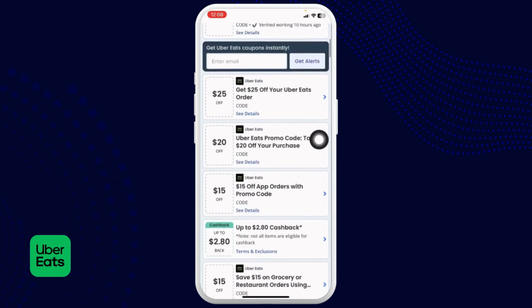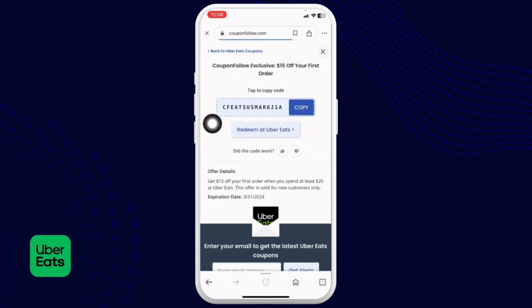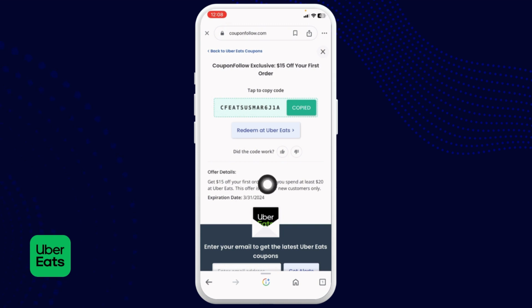If you're interested in any of the offers, go ahead and click on the option of see details. So here's the coupon code. Now I can copy it. Now I can head towards the website of Uber Eats, make my order, and while I check out, apply this code and get the discount. Make sure you check the expiration date of the coupon code, whether it is valid or not.